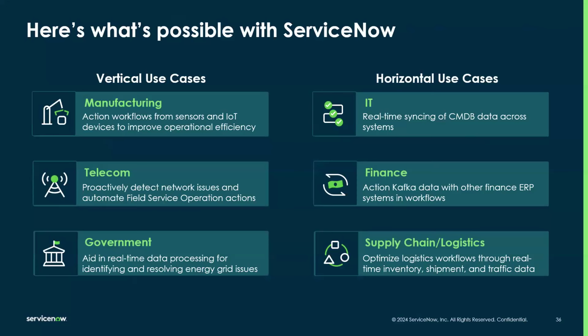So here's a couple of the use cases that we've seen with Stream Connect, from manufacturing to finance to supply chain and logistics to telecom and government. There is a wide range of demand for our Stream Connect product because of its near real-time streaming and the Apache Kafka infrastructure that it's built on.